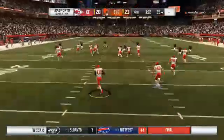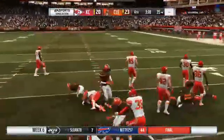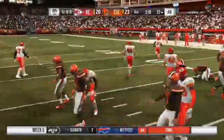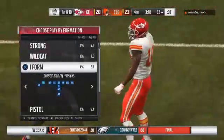Here's the dangerous Tyreek Hill. And a good effort on the return there. Gets him across the 30 to the 33-yard line. And now here comes Kansas City.